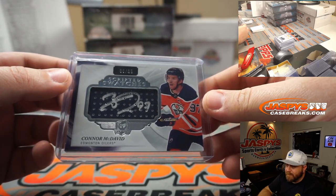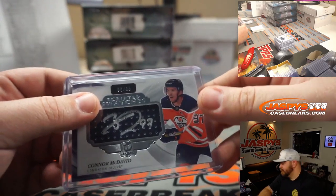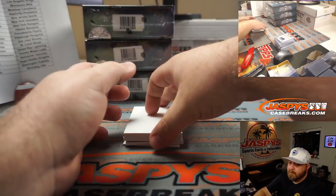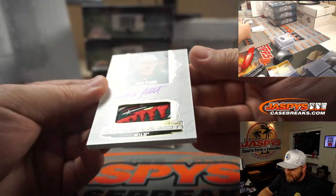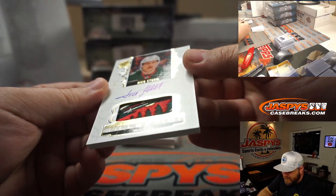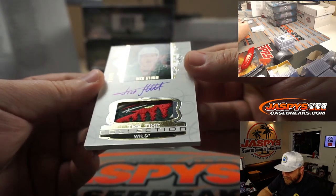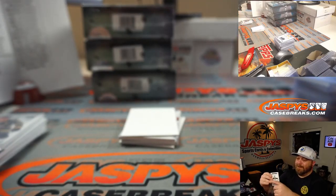Somebody said they were feeling a McDavid. Well, you were right. Congrats, Danny. Look at the patch on this. NHL Collection, 11 out of 35, Nico Sturm. That is such a cool patch. Ryan Kaysen in the Wild.